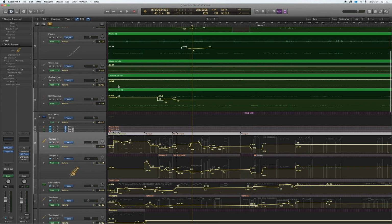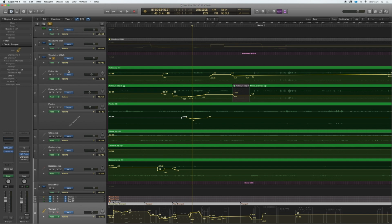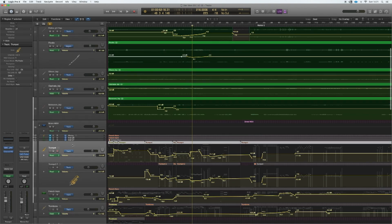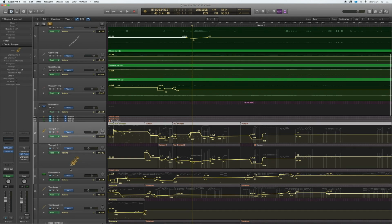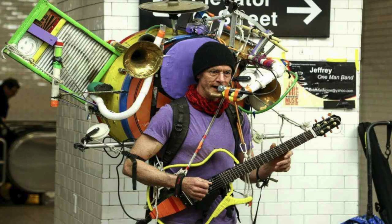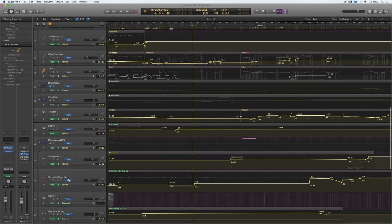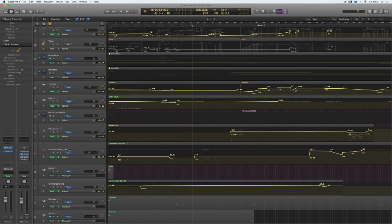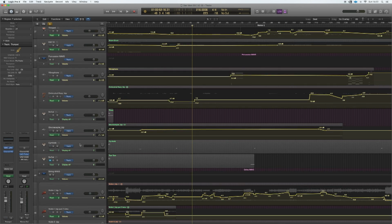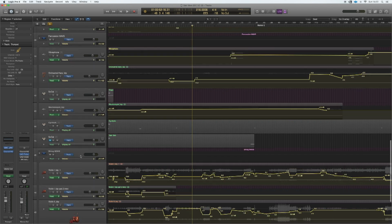So I loaded each of the parts. I'll just run you through what I've got. I've got flutes and flutes part 2, piccolo, oboes, clarinets, bassoons, trumpet, trumpet 2, French horn, 2 trombones and a bass trombone and a tuba. Sounds like a song, doesn't it? Percussion, I've got vibraphone, orchestral harp. There's nothing on that one. Glockenspiel. I've got cymbals. I've got timpani somewhere.